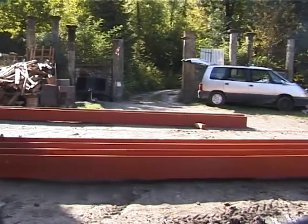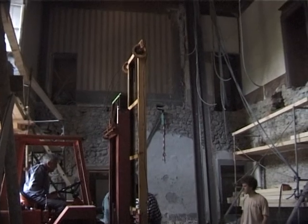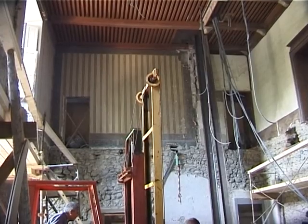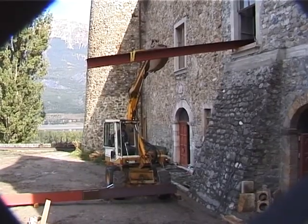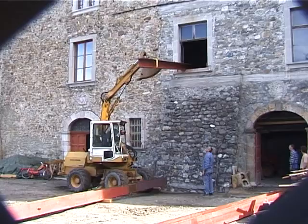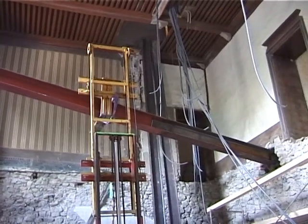Metal beam installation. In order to strengthen the edifice, metal beams will be put into place between the supporting walls. The beams will also hold the weight of the floors above. This same operation will be repeated between the second and third floors. Thus reinforced, the structure will be able to resist the effects of thrust and deformation.